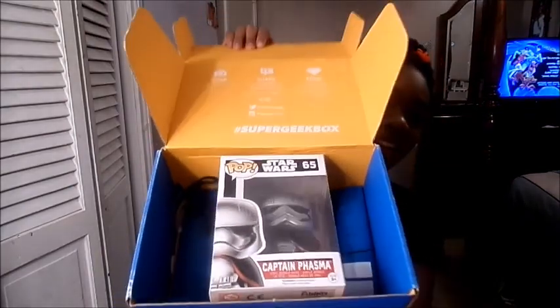So yeah, I had opened the box already, because when it came in, my nephews were here and they're like, oh my god, open the box. So I opened the box and I have the pamphlet right here. This is the 2015 November Super Geek box, the tape, and then you open the box. You're not going to see exactly this because I kind of put it in order as the pamphlet.